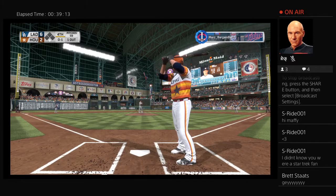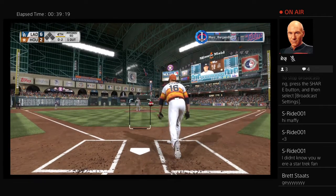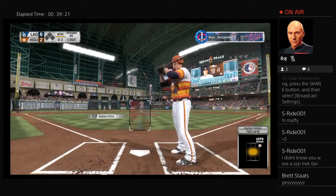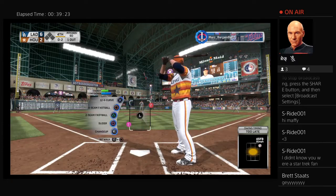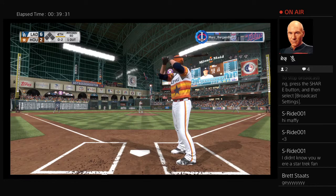The windup and the 0-1. Looks like he swung it underwater that time for strike 2. This is just great pitching. They start him off with the slider to get the strike, and then they bust him in with a fastball. I don't know what he's thinking up there, but they really are messing with his mind right now.